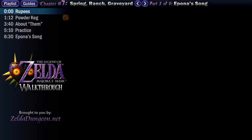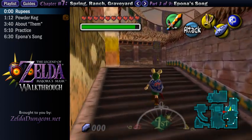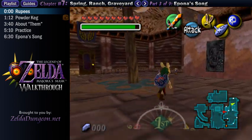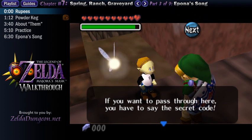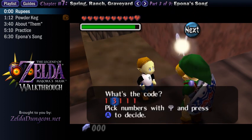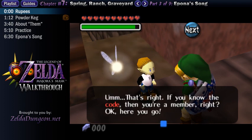Until now, we haven't been able to access it early on in the 3-day cycle because of the boulder that is blocking the path. But now that we have the powder keg certification that we got in the first video of this chapter, we can now go buy powder kegs in Clock Town down here to reach Romani Ranch during the first day. We're going to need some rupees, and there are 2 convenient places to get some here in Clock Town.